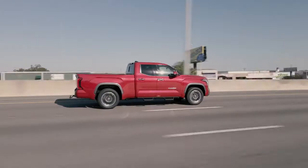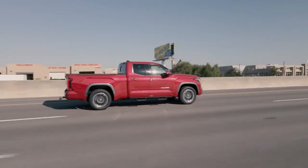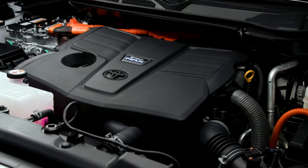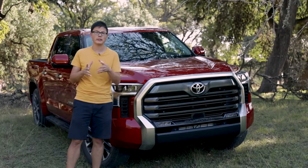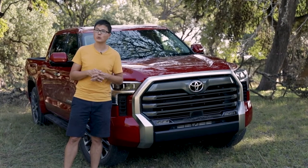Now, it doesn't have the eye-popping payload or towing specs that some of Toyota's Detroit competitors achieve, nor does it go for broke on technology like the hands-free lane centering available on the F-150 or forthcoming GMC Sierra 1500. But the Tundra boasts solid overall powertrains, plenty of standard features, and no shortage of available configurations. If you want one, it should be available soon. The gas-only Tundra goes on sale in December of 2021, with the hybrid following in the spring of 2022.